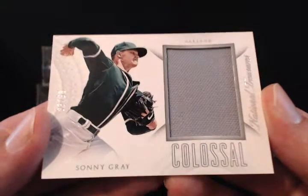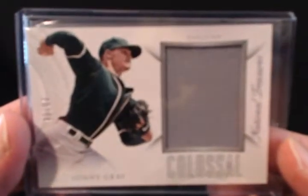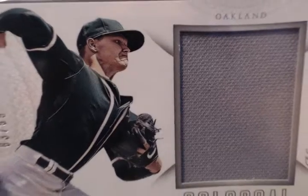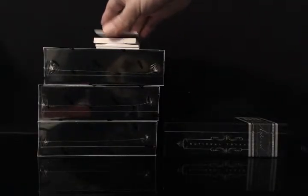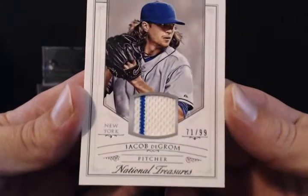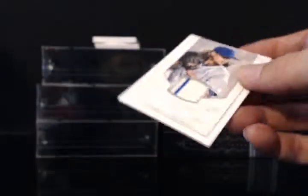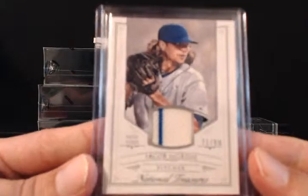Next up, we got another colossal, 33/99, Sonny Gray for Oakland and Mr. Gridiron. That's it, Gridiron. Donations. Next up for the New York Mets, Jacob DeGrom, 71/99. The Mets are going to Mr. Life. Nice hit, Life.